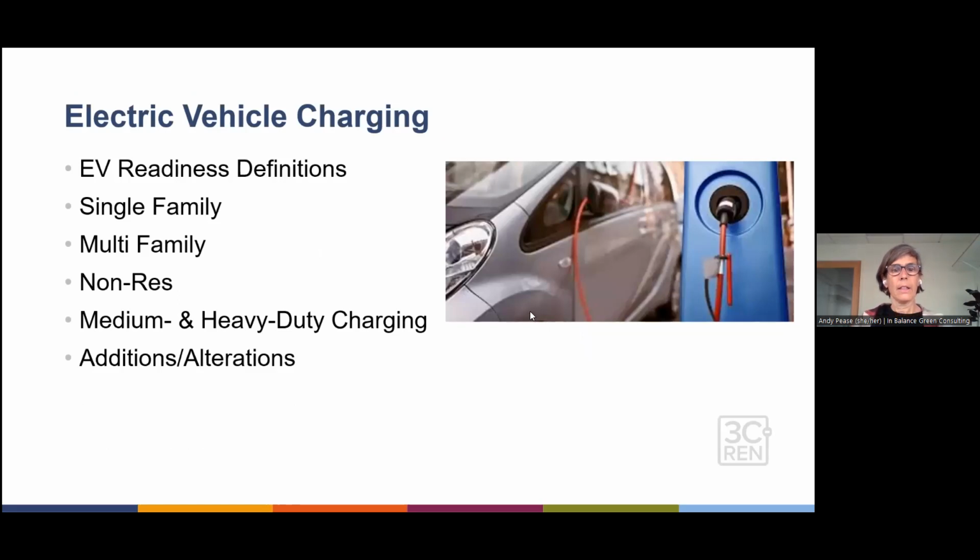Okay. And now we're going to get into electric vehicle charging. I'm going to turn this over to Soham, and let's see. I'm just checking to see if there's any other questions that have come in so far. Otherwise, we'll turn it over.